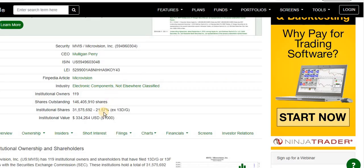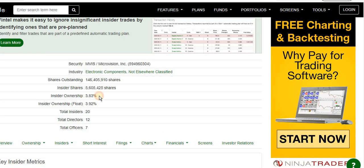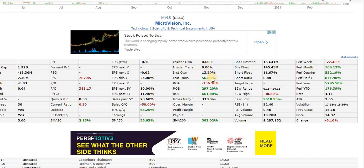Looking at some institutional ownership, we are looking at 21% institutional ownership of the shares outstanding. Taking a look at the insider trading, not really that insane. I mean, yes, this is good. This is above average, I would say. It's not necessarily shocking. It's not like CTXR where it's like 16% or 15, 14, something like that.